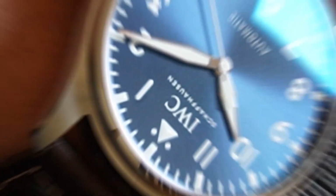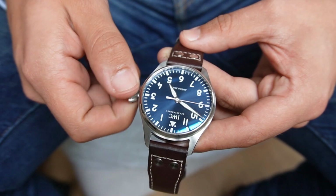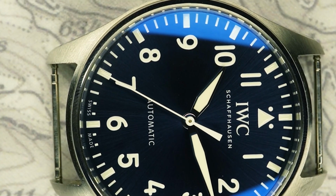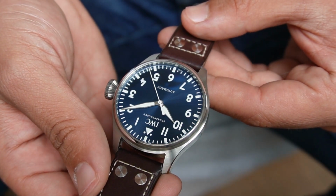Since the 2002 reissue, the Big Pilot family has expanded to include various models, complications, and materials while remaining true to its origins with large styles and crowns. Despite the adaptations, the core Big Pilot design still draws from its historical lineage, continuing a legacy as one of the most iconic pilot's watches in both aviation and horological history.